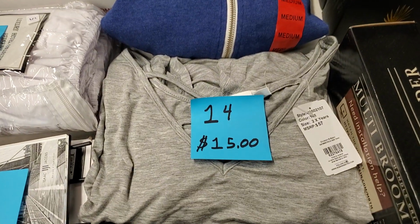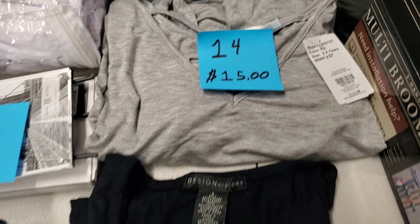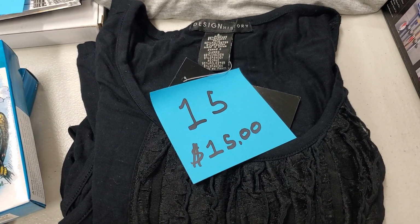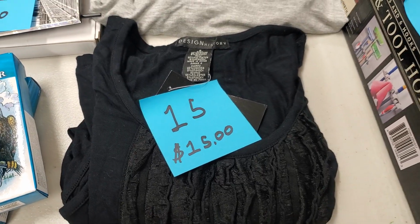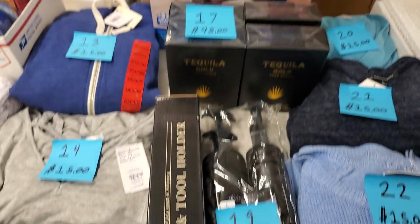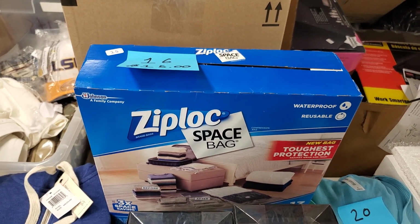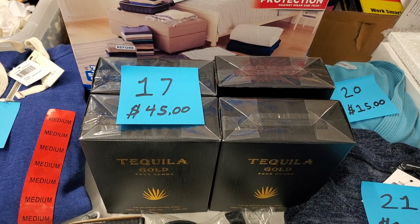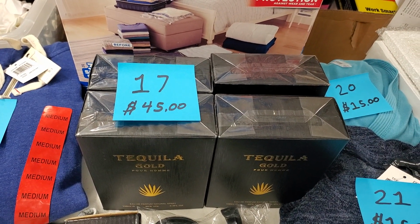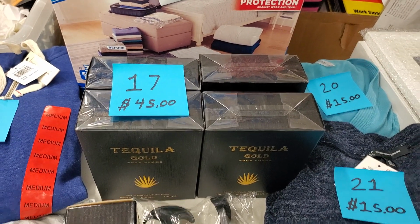Number 14 is a simple gray top, size 2X for $15. Number 15 is a designed black top, size large for $15. It's a sleeveless ruffled shirt. Number 16 is Ziploc storage bags for $15. Number 17 is the Tequila Gold men's cologne. $45 is what I'm selling it for on the fire sale. It's normally $60 on my store.